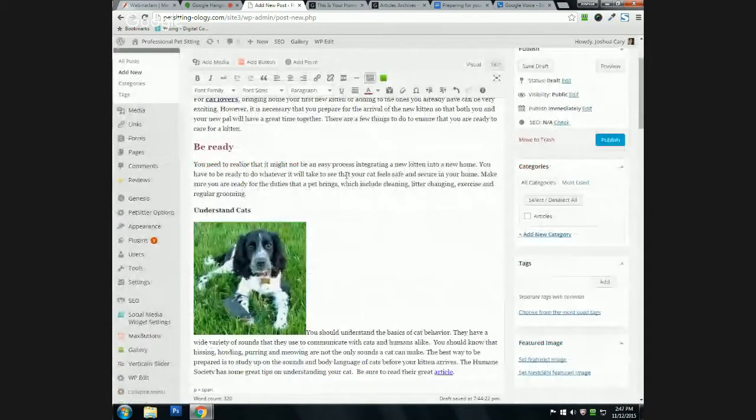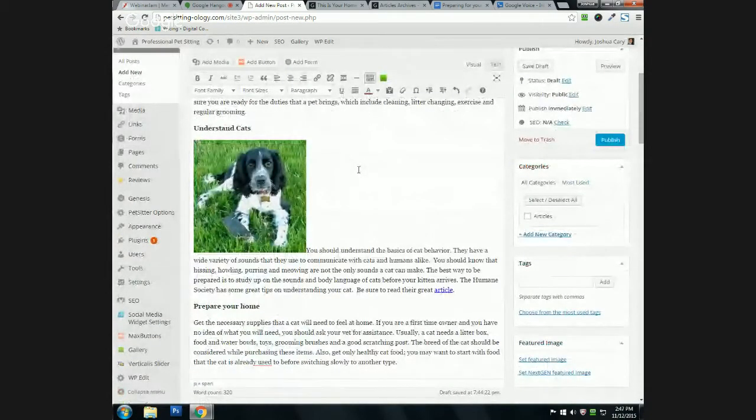And now we see we have this adorable dog sitting there for understanding cats. Exactly. We have understanding cats, but we have an adorable dog. Go with me on this. You get the point. So here we have an image that we want to put here, but this doesn't look too pretty, right? I don't want this to be like this with the text down here. I want this image to be, let's say, I'll show you a couple things.